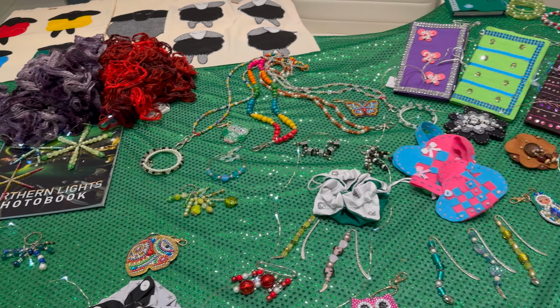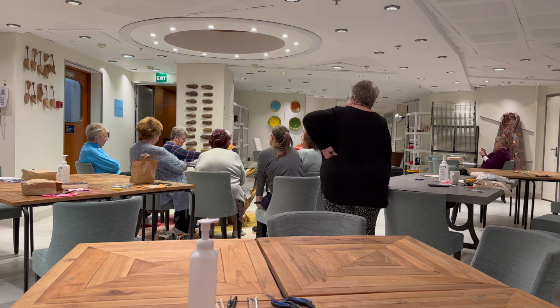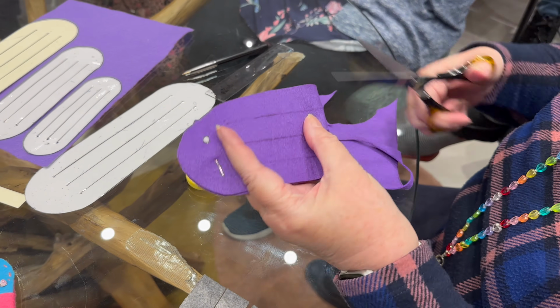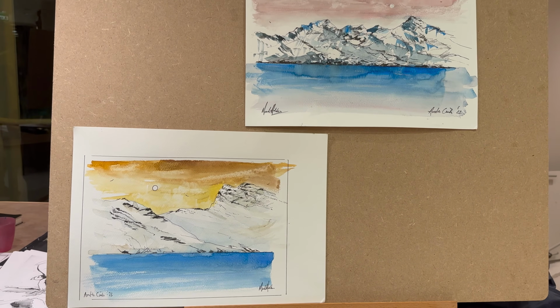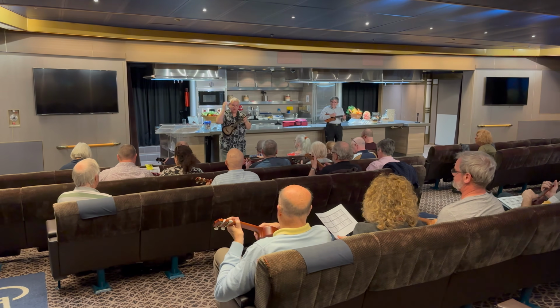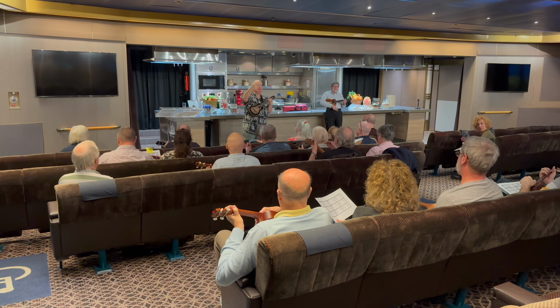This was especially true if you were into arts and crafts or you wanted to learn a new skill. On sea days, classes took place in the dedicated studio space on all things arts and crafts, including watercolours based on the Arctic landscapes we had just sailed through. Down in the auditorium, there were regular cookery classes and even the opportunity to learn the ukulele.